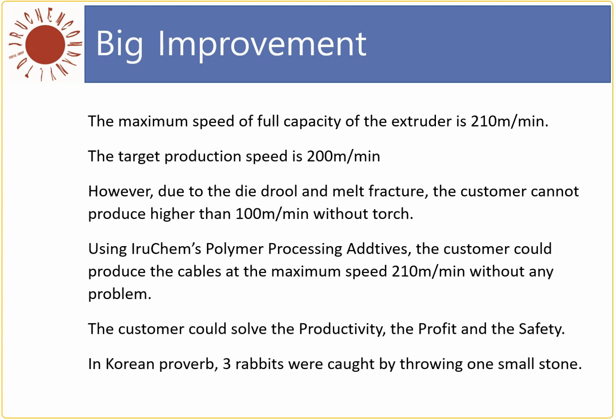The customer could solve the productivity, the profit, and the safety using just a small amount of Iruchem's additive. In a Korean proverb, we say that three rabbits were caught by throwing one stone.